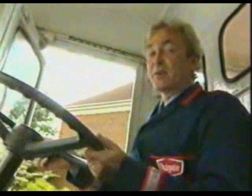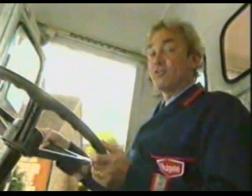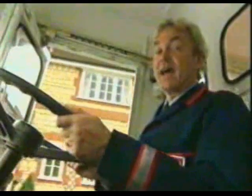The typical milkman gets up at about 3 o'clock in the morning to start his daily round, delivering milk to the doorsteps of about 500 houses.